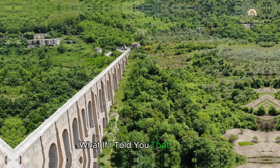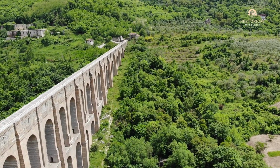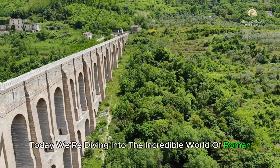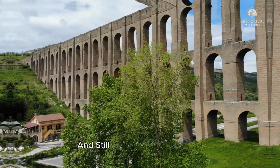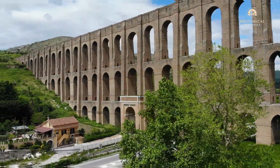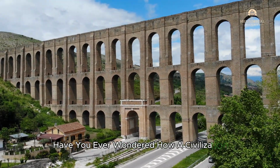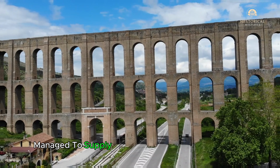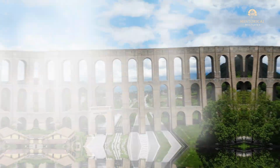What if I told you that ancient Romans had running water 2,000 years ago? Today, we're diving into the incredible world of Roman aqueducts, the engineering marvels that shaped empires and still influence modern cities. But first, let me ask you this. Have you ever wondered how a civilization without electricity or modern pumps managed to supply fresh water to millions of people? Well, you're about to find out.